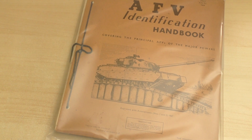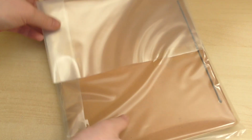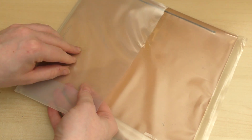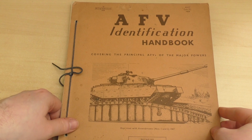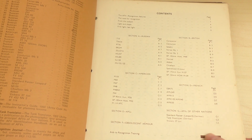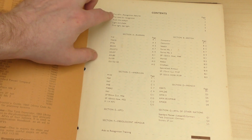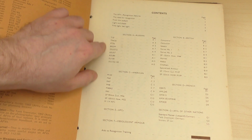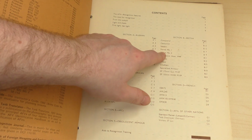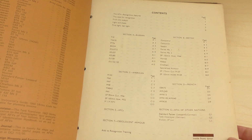So, this is an armoured fighting vehicle identification handbook, dating from the mid to late 60s. So let's take a look at this. Almost ashamed to take it out, really. We have the introduction, why recognition is important, from the cockpit, light and shade, first light, last light. Then we have various sections on Russian, American, British and French tanks, and some other nations as well. Ooh, and obsolete armour, interesting.